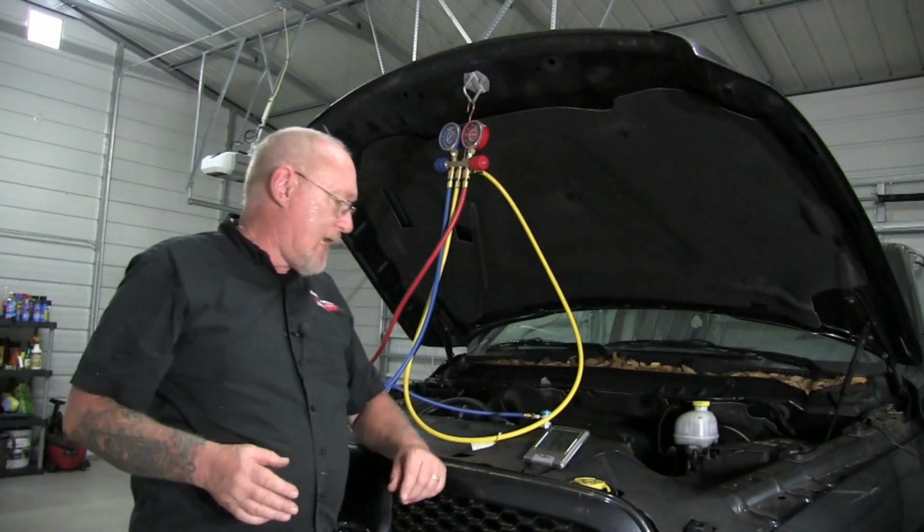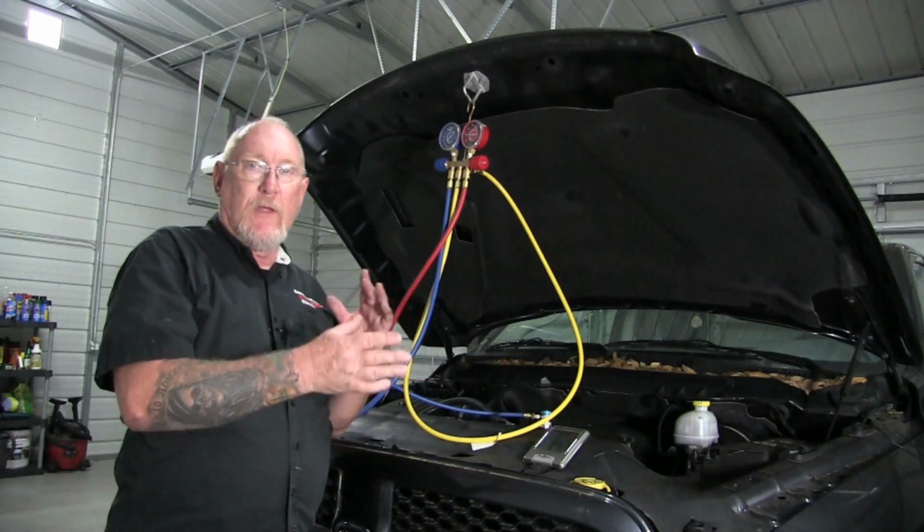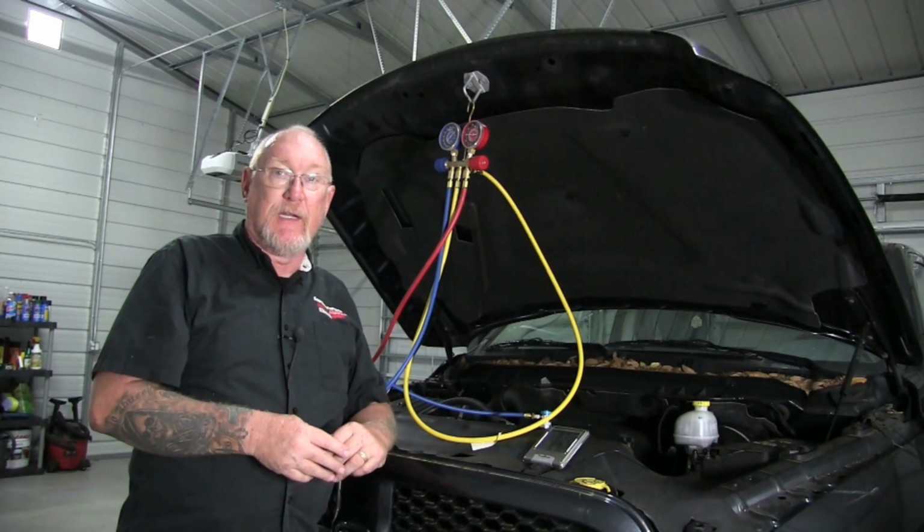So we got that information. Now we're ready to make the static test. Why do I have all this? Because that's what the OEM service procedure tells me that I need.